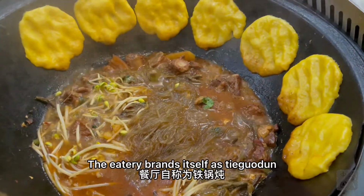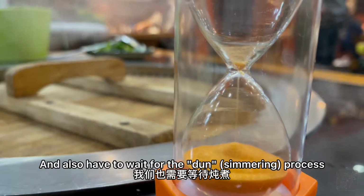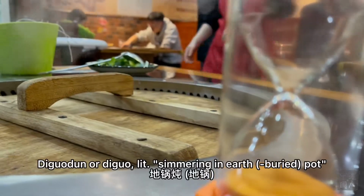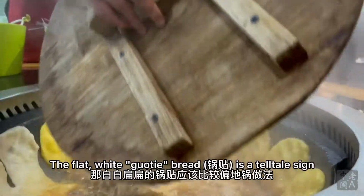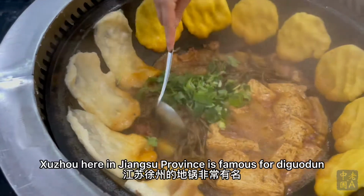The eatery brands itself as tieguodun. They also use a massive tieguo iron pot, and we also have to wait for the dun process. But I think it's closer to a different type of food called diguo, literally simmering in earth pot. The flat white guotie bread is a telltale sign. Suzhou here in Jiangsu province is famous for it.